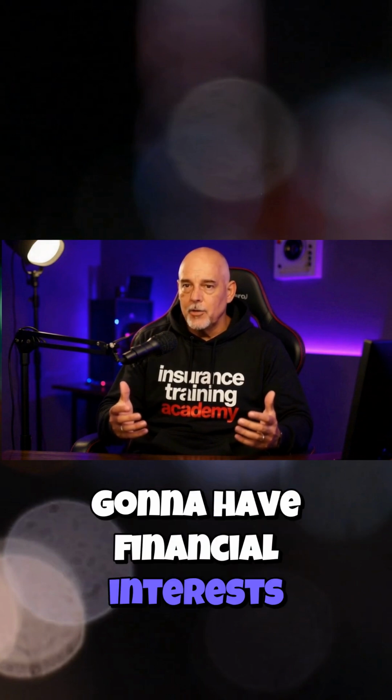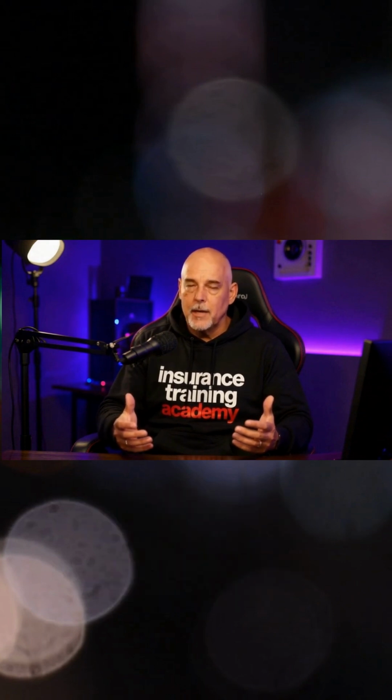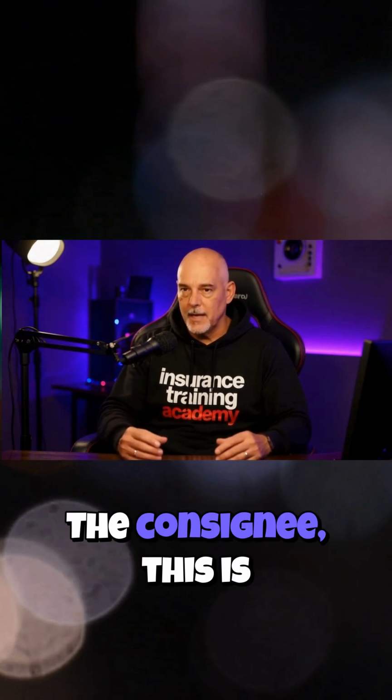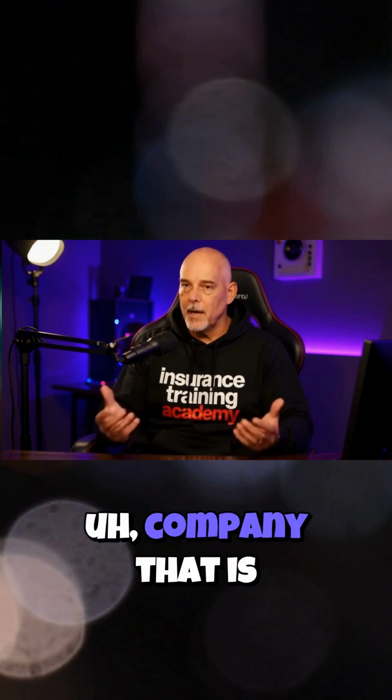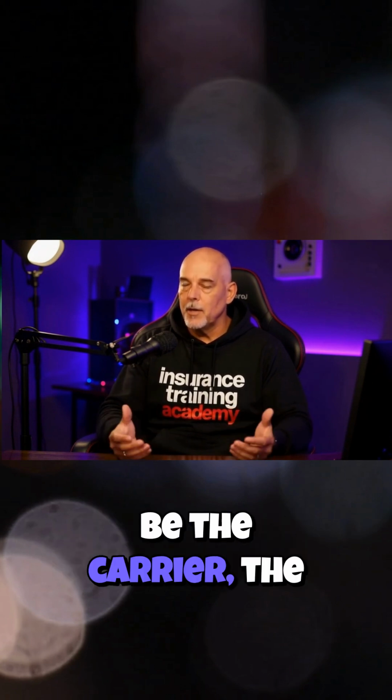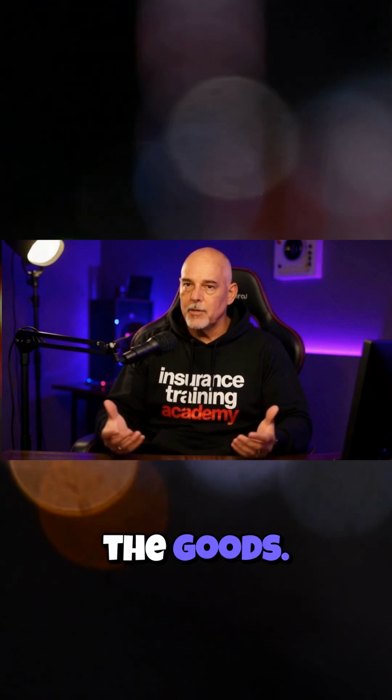So the 3 parties that are going to have financial interest in carrier and transit coverage: the shipper, this is the person or company that is sending the goods; the consignee, this is the person or company that is receiving the goods; and then the in-between, which is going to be the carrier, the company that transports the goods.